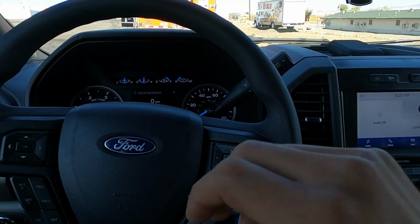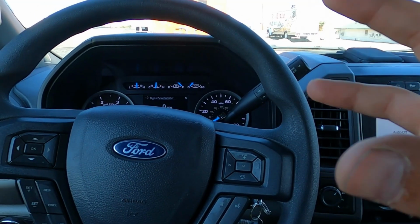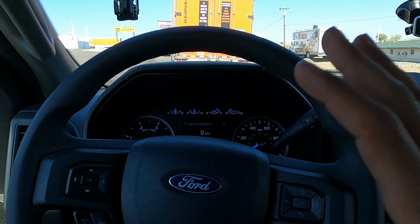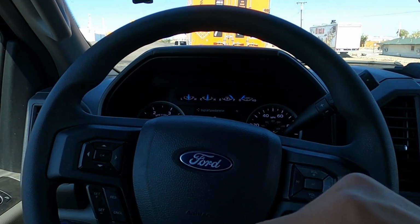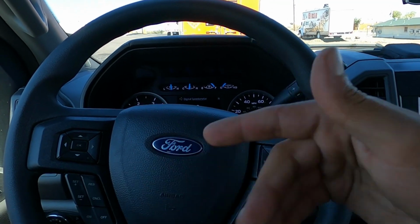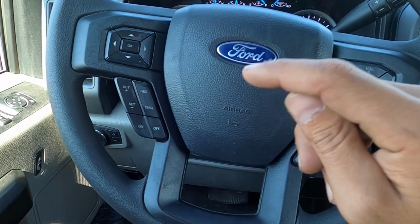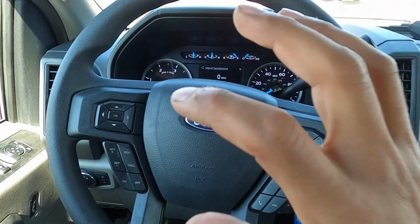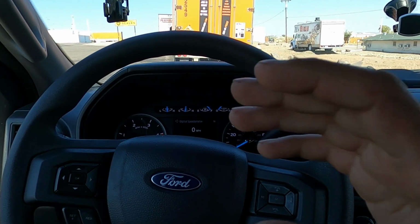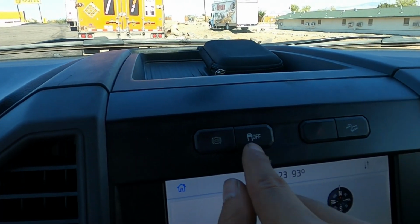So all of a sudden you hear this very satisfying noise, whoa, like that. That is very nice, especially since I am a transporter and I haul heavy loads. I do not have to use up my brakes all the time. I just push it once, and then the engine brake kicks in and slows me down fairly well. So that is that.